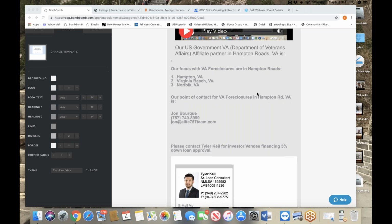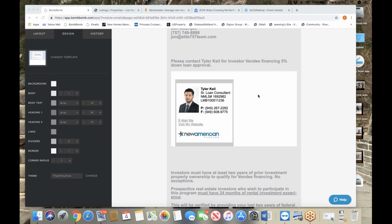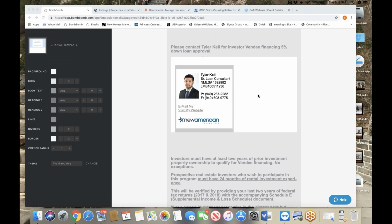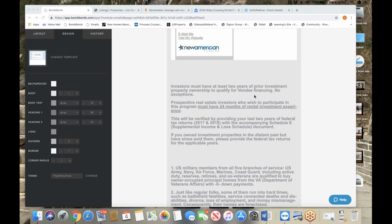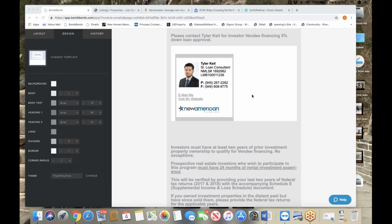And of course, before you go to him, you have to get VA loan qualified, with 5% down for investors. Most important of all, many of you still do not know, you have to have at least 2 years of prior investment property ownership experience to qualify for this 5% down VA financing. If you do not have that, you cannot obtain this 5% down VA loan to purchase investment properties. Now, once again, you do not have to be a military veteran to buy these government Veterans Administration foreclosures. Are you guys very clear about that?